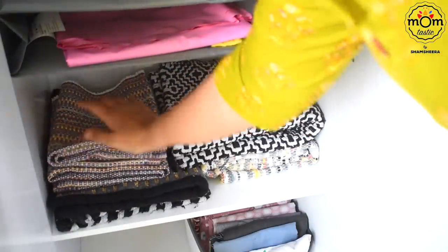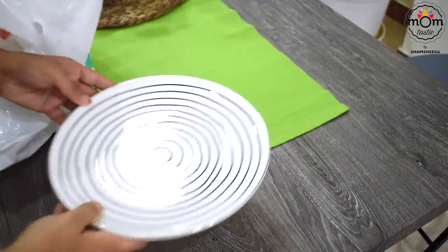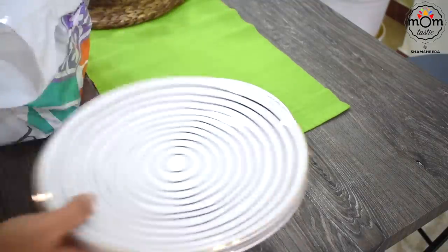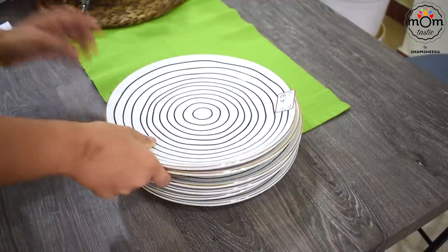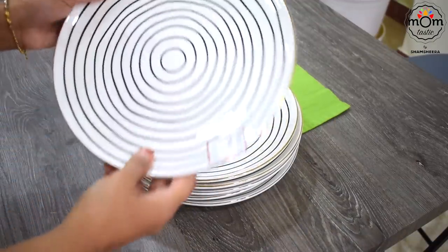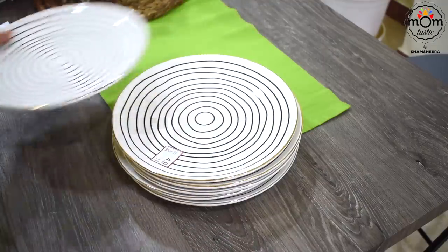These are floor mats that I always need. I change them every week and I need some spare ones all the time. This is one very pretty plate I found. Each plate, the original price was 4.9 riyal and that has come down to 1.4.